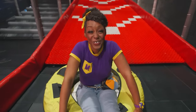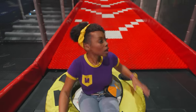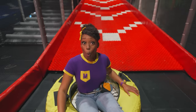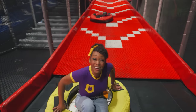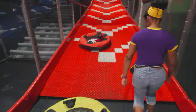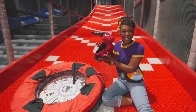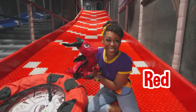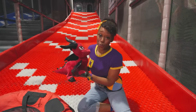That was so fun. Hey, what's that? Whoa! I think we just found our next dragon. Hi, baby dragon! Look! We found the red dragon. Awesome job! Okay, let's go look for more of its friends.